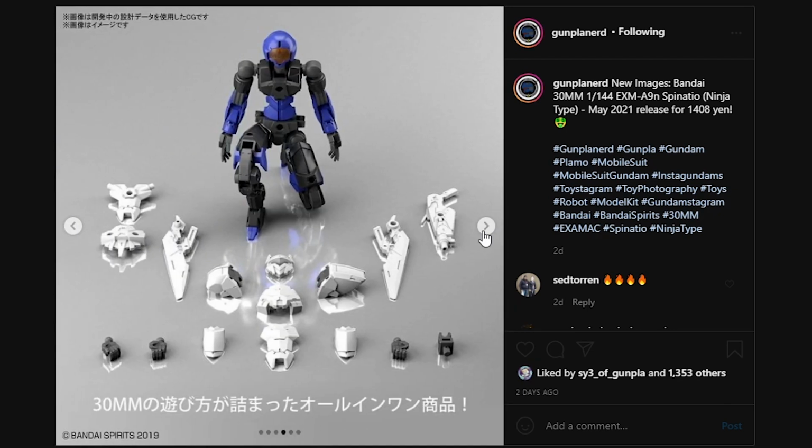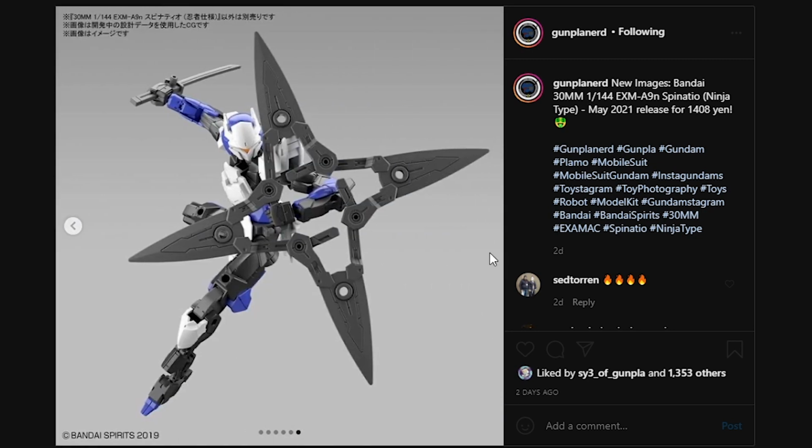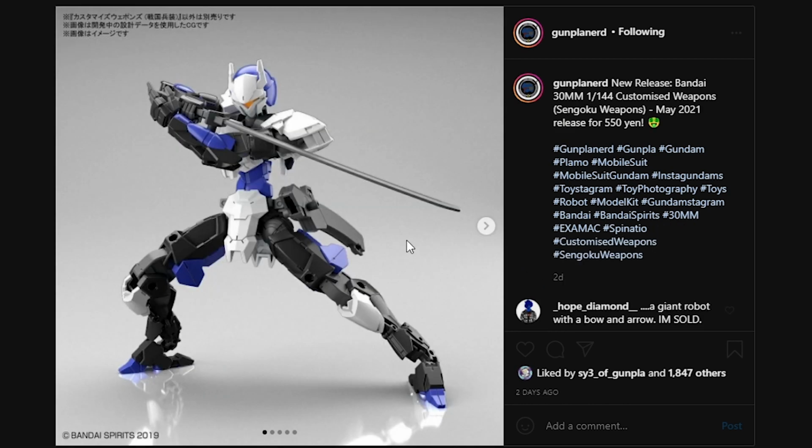It doesn't show it here. But you can actually have a ninja star that's going to be with the Spinatio, but I'm not really too sure. Let me take a look at the next one, which is basically going to be the customized Sengoku weapons for the Spinatio, which is going to be a May release for 550 yen.